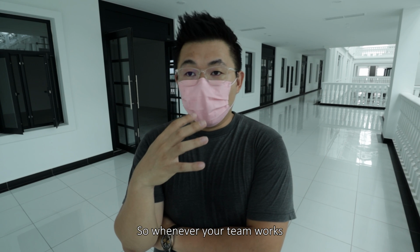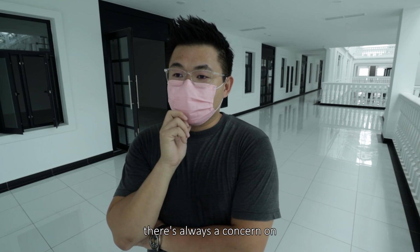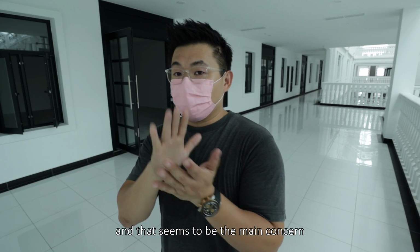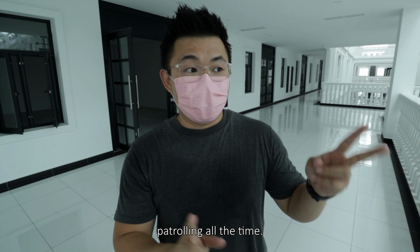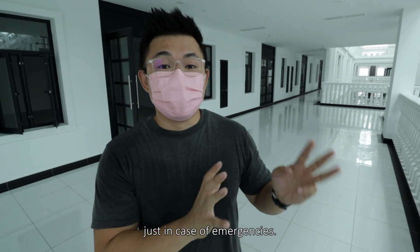So whenever your team works a little bit later, let's say 8 to 9 p.m., there's always a concern on whether your staff can get home safely, or at least get to their car safely. And that seems to be the main concern for individual titled projects. This one is pretty secure because there's CCTV here, and security guards patrolling all the time. There are also panic buttons available just in case emergencies happen.